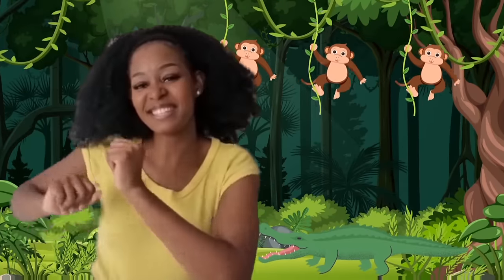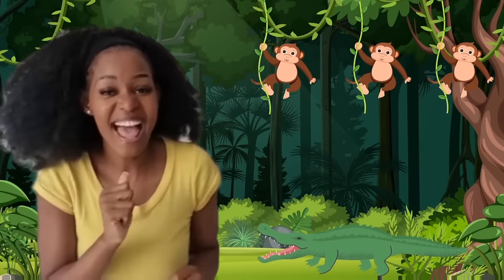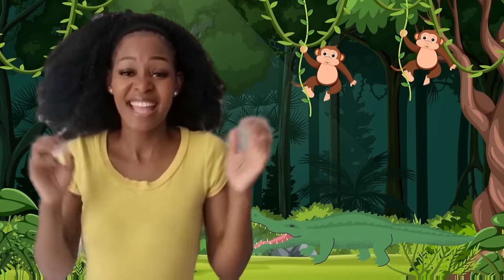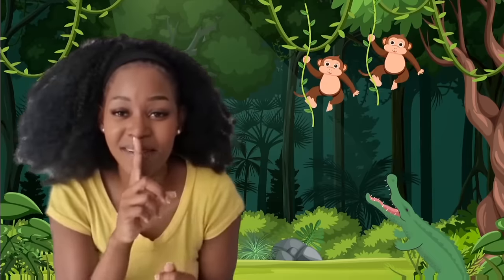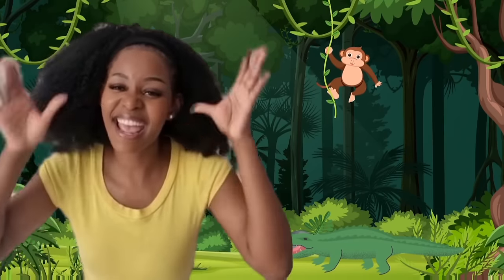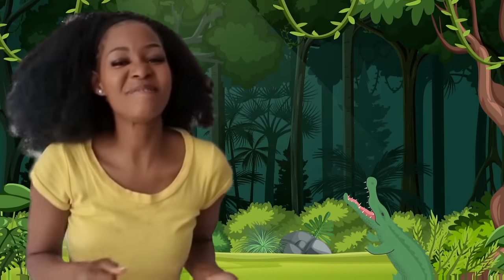3 little monkeys swinging in the tree, teasing Mr. Alligator, can't catch me. Along comes the alligator, quiet as can be, and snaps that monkey right out of the tree. 2 little monkeys swinging in the tree, teasing Mr. Alligator, can't catch me. Along comes the alligator, quiet as can be, and snaps that monkey right out of the tree. 1 little monkey swinging in the tree, teasing Mr. Alligator, can't catch me. Along comes the alligator, quiet as can be, and snaps that monkey right out of the tree.